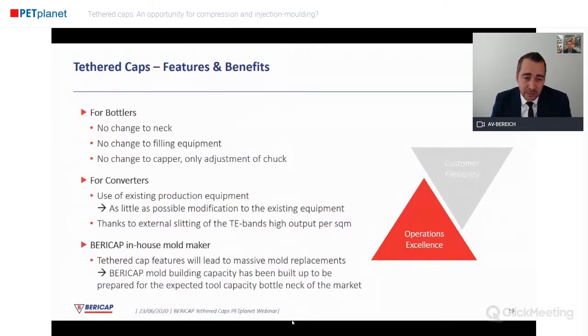And thanks to the philosophy that we bet on external slitting, there is a high output per square meter. Bericap has in-house mold making. And that means tethered cap features will lead to massive mold replacements in the market during the next years. Therefore, Bericap's mold building capacity has been built up to be prepared for the expected tool capacity bottleneck of the market.